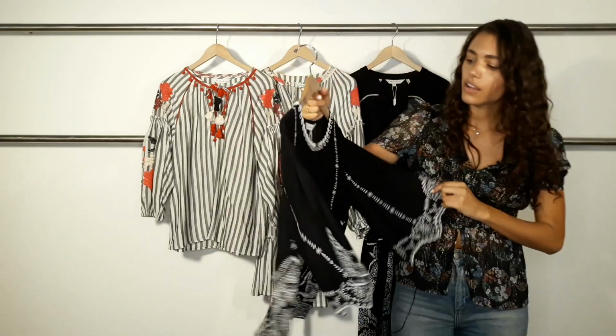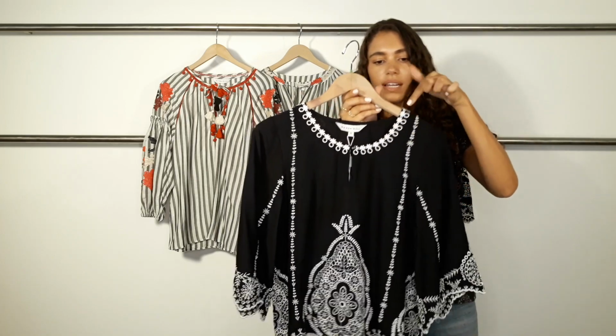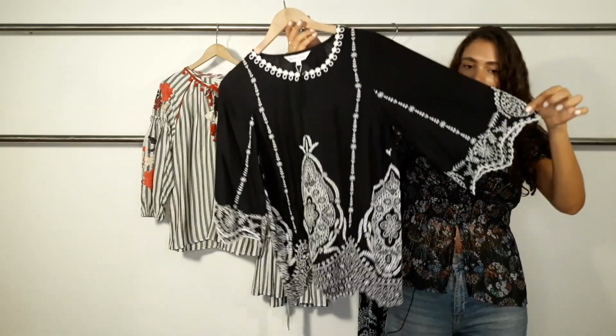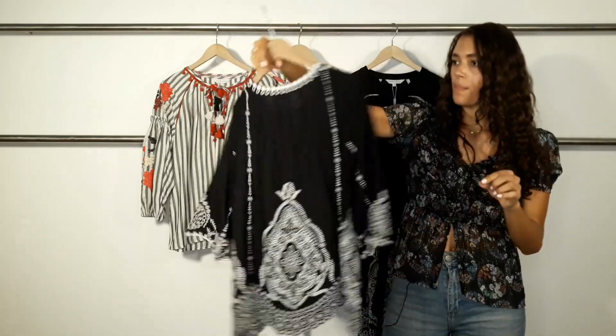And here are top silhouettes of the same black with white embroidery. I love this little kind of ditzy floral embroidery here on the top. And then we see all of the beautiful embroidery here again on the sleeve and throughout the piece.